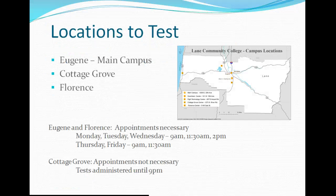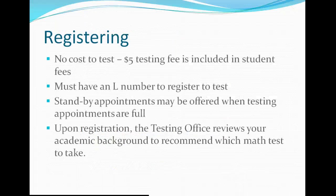The placement test can be taken at any of LCC's campuses, Eugene, Cottage Grove, or Florence. Appointments are needed to test in Eugene and Florence. Tests are scheduled at 9 a.m., 11:30 a.m., and 2 p.m. on Mondays, Tuesdays, and Wednesdays, and 9 a.m. and 11:30 a.m. on Thursdays and Fridays. Appointments to test are not needed in Cottage Grove, where tests are administered until 9 p.m.